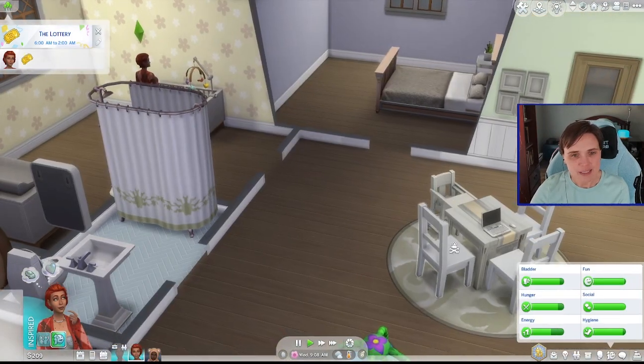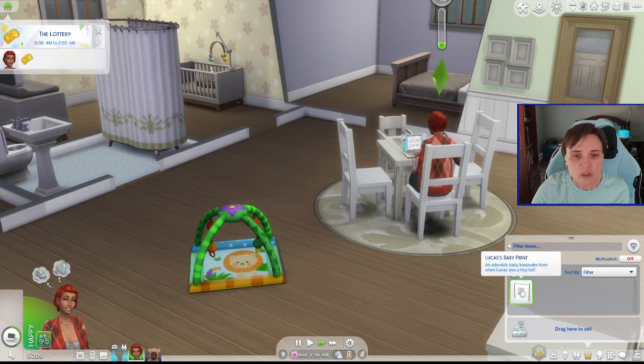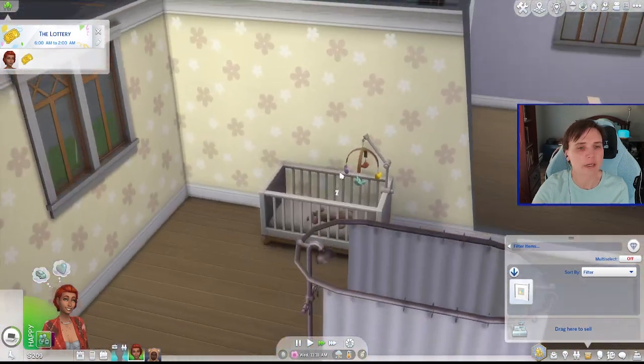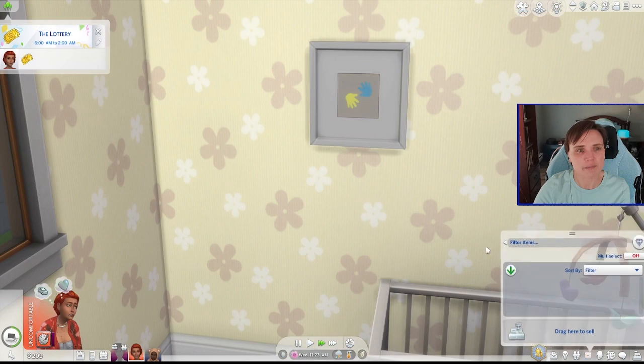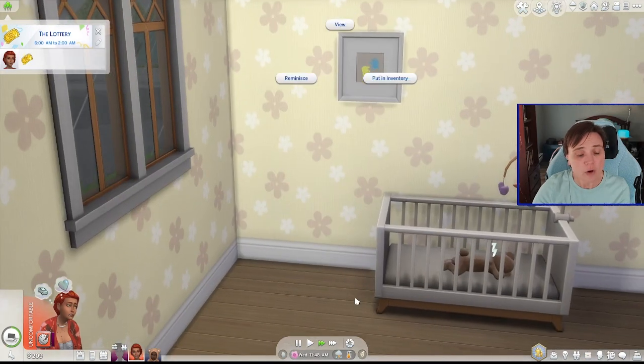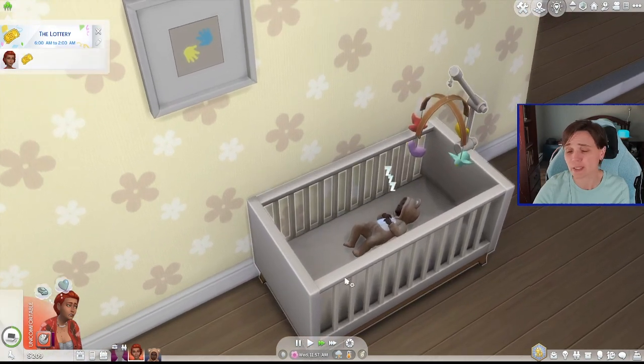And Lucas has fallen asleep, so we're gonna get Caroline back over here to write a little bit more. Oh, I just noticed there's a Lucas baby print in Caroline's inventory. Oh, look at that. It's like a little handprint for him. That's so cute. Oh, he just rolled over in his bed and he rolled back over. Oh, that's so cute. He can roll over in his sleep now.